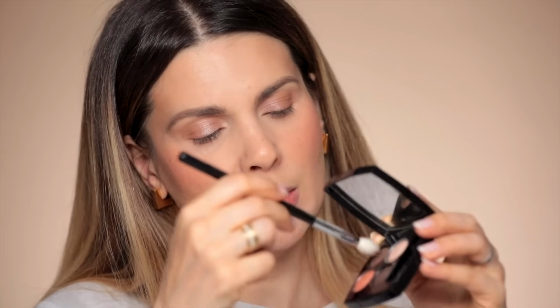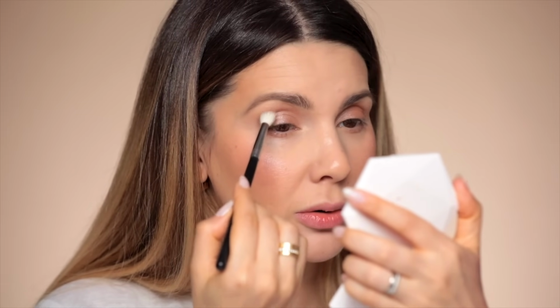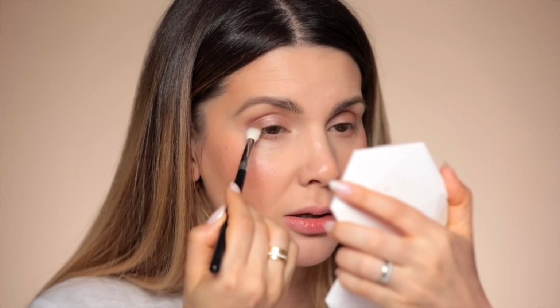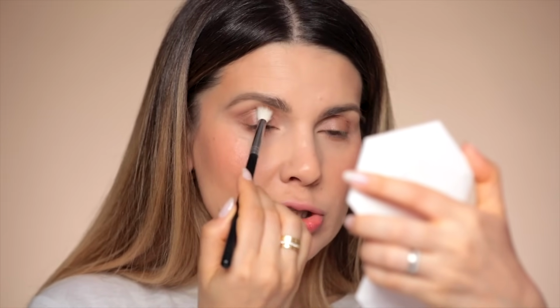So I have this beautiful makeup base, which honestly could be more than enough. But then let's get a little bit of this color right here. I'm applying it at the outer corner. Like I said, Chanel, it's all about very subtle, very chic makeup, not crazy pigment. Chanel is also great for beginners if you're just tapping into the makeup world.